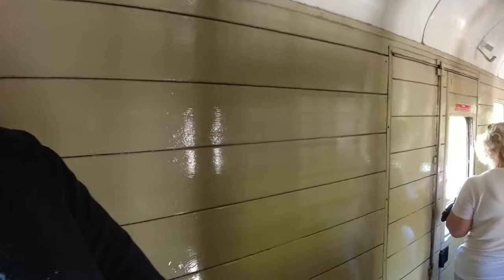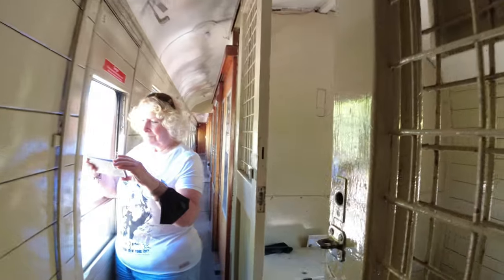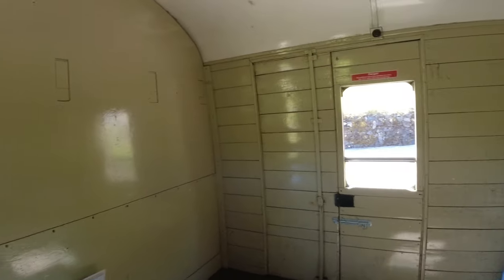We'll just come through one of the cars while we're waiting and have a look at what would have been the baggage car. The cage. There's Kim again, say hello. Hello.